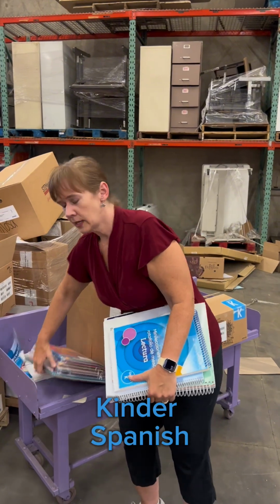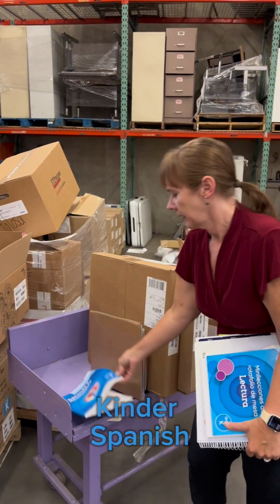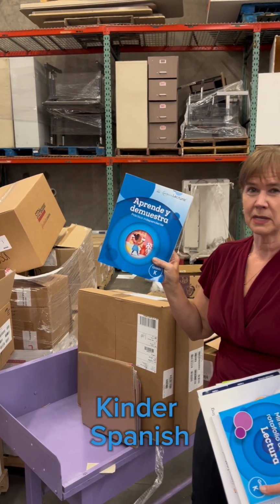And then you're also going to get a set of books to read aloud for each teacher, and every student is going to get 1 of these books. So it's going to be in a big box.